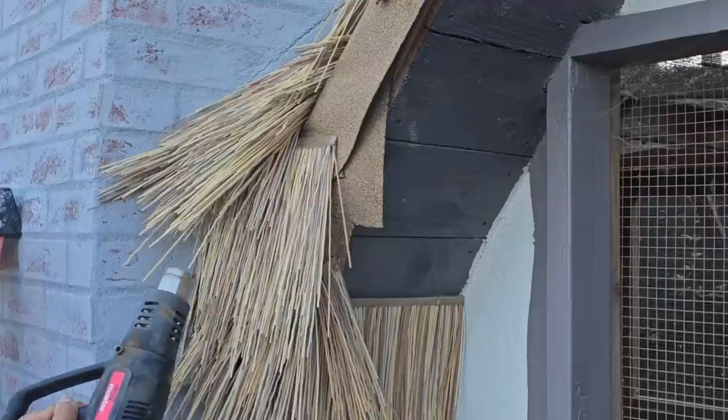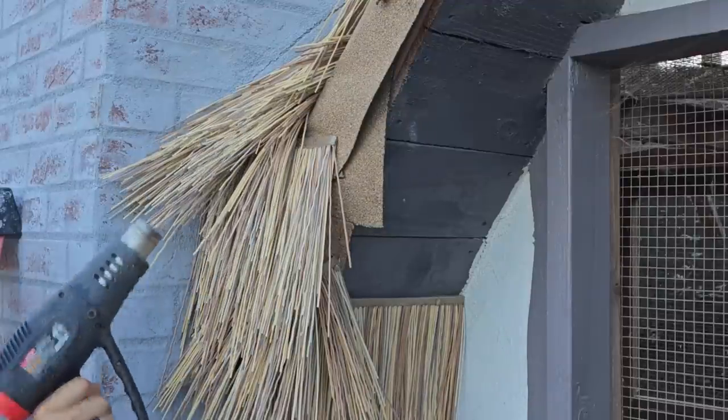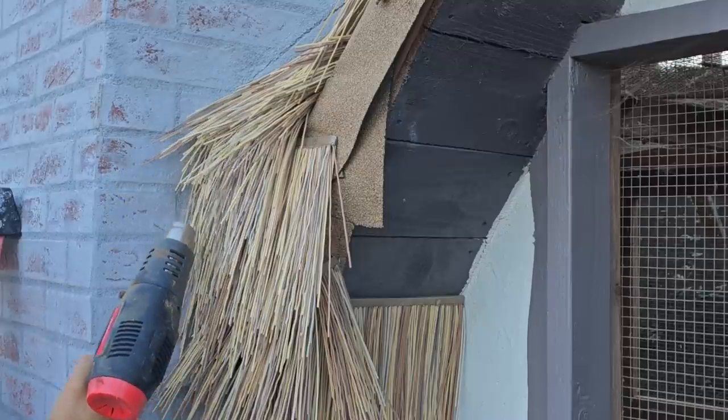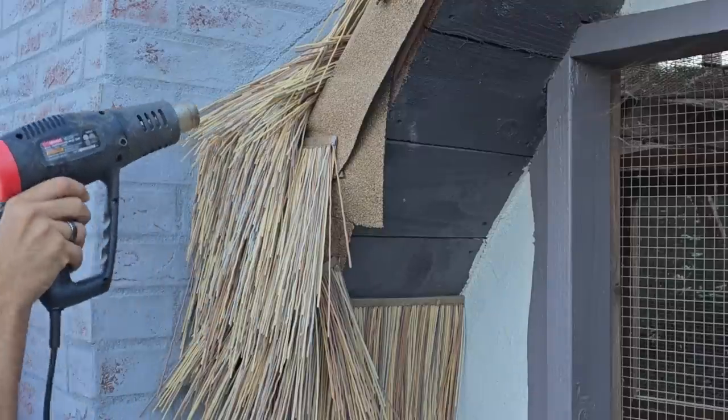So what I've got to do today is all of the heat gunning to get that to lay down, and then finish this gable here. I'm gonna do the heat gunning first because I have to be up on top of the roof. I want to do that before it gets too hot, and then I can do the gable while I'm still in the shade of the gable.